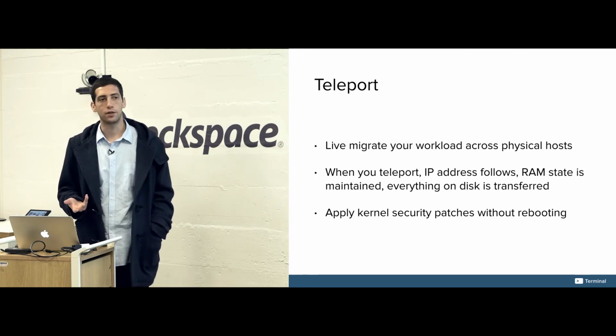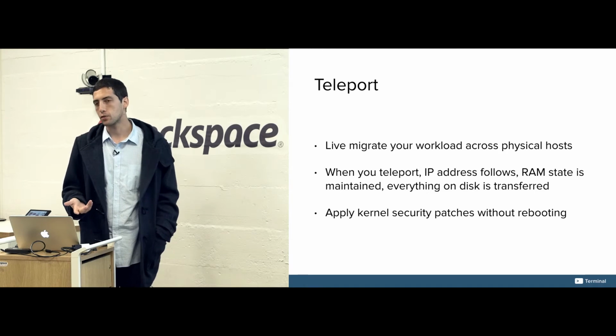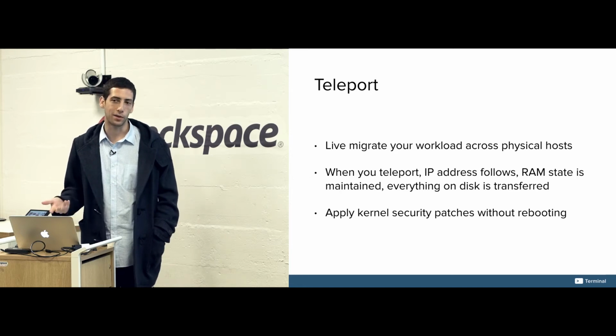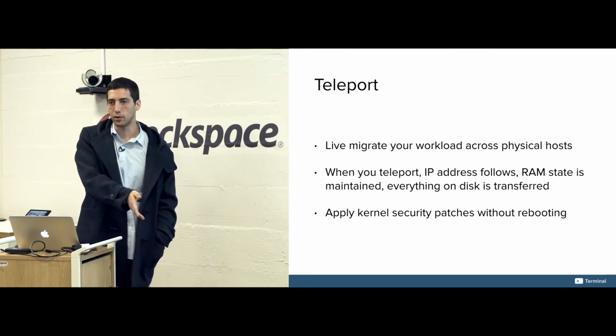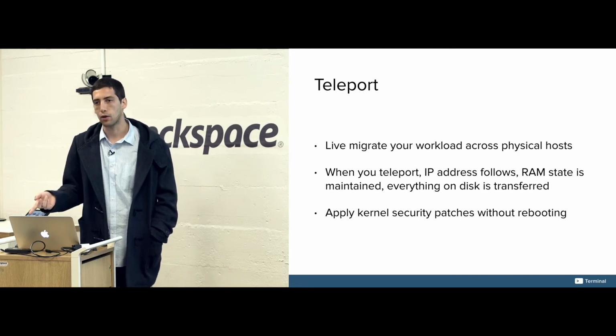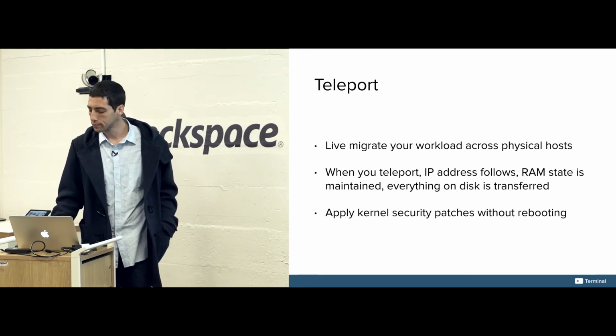Teleport is the feature that I just demonstrated, which is the live resizing. You can live migrate across physical hosts. When you teleport, everything goes with you, and because of this, you can apply kernel security patches without rebooting. So essentially what you're doing is migrating from one piece of metal to another piece of metal without changing the application state, upgrading the kernel, and then migrating back. Or you could just migrate to a box that already has an upgraded kernel. That's another option as well.